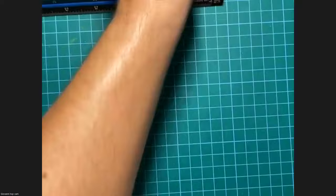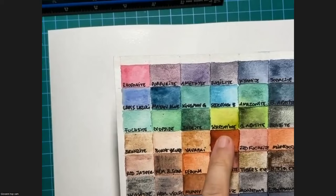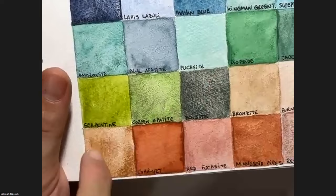In this case, I apply the green selection for the marble effect or simple texture effect. I apply the water. And the base is the oxide and serpentine and goethite. I should best in better mode. The oxide is the base, serpentine and green apatite.